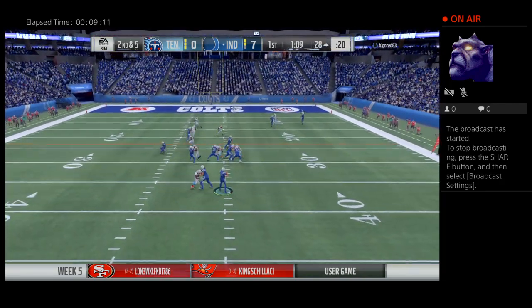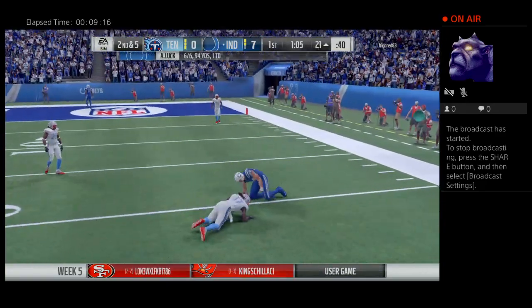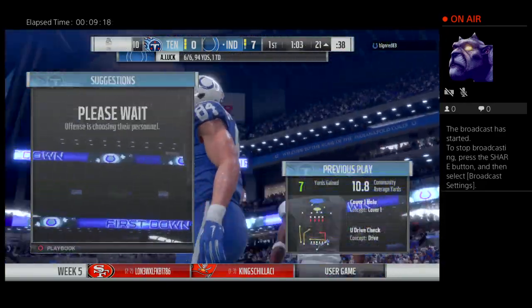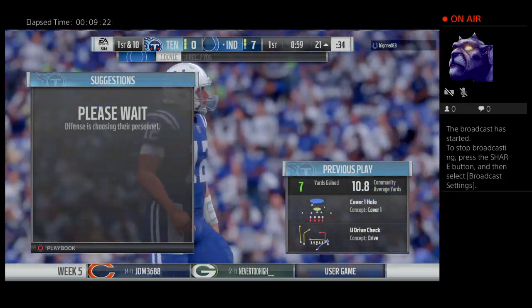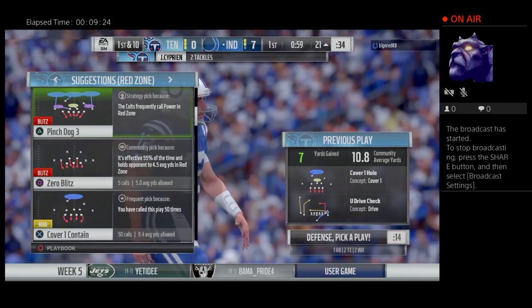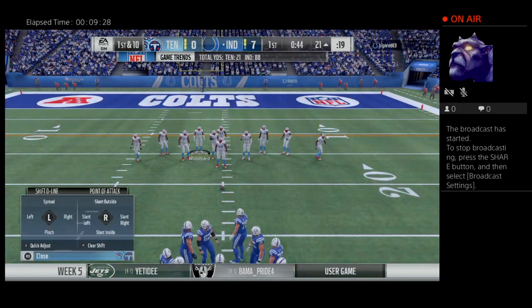On 2nd down, here's Luck. It's a short one here, complete to his tight end. And he'll be brought down at the 21, just shy of the 20 in the red zone. Call it a gain of 7, and it gets him a new set of downs. Now the offense lining up 1st and 10.